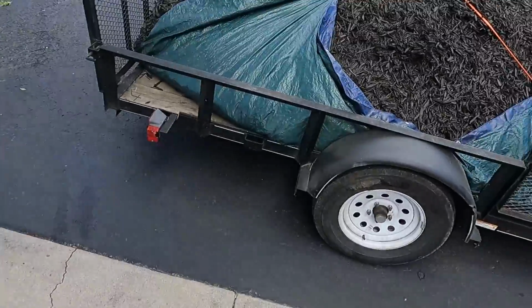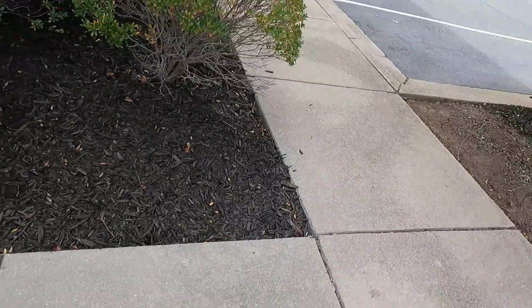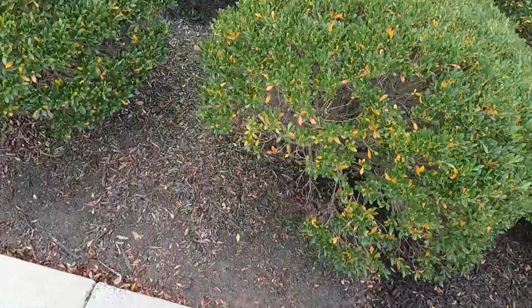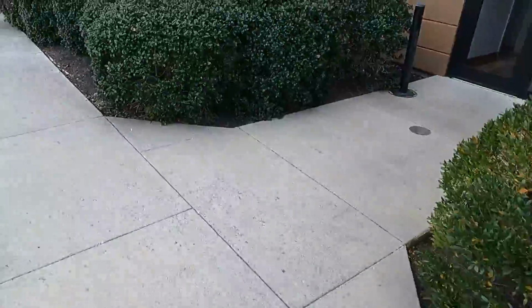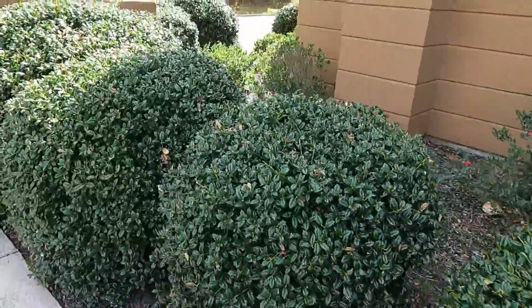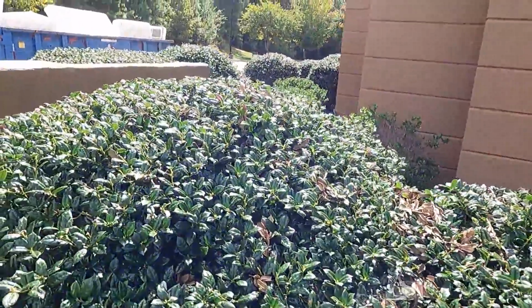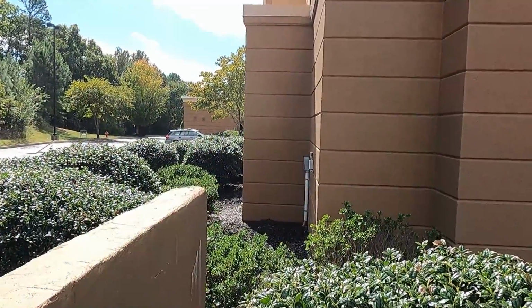Don't think this will finish it. I know this won't finish it, but we got the 4 yards there. You could tell where we stopped on this side, you know, kind of like right here, and then we got to do this. We have to do this over to that corner right there. You can kind of see where we stopped.